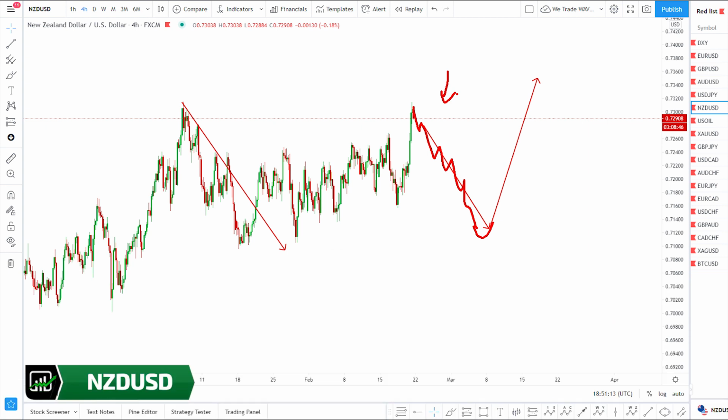Why? Because if you add to a losing position, you will be doubling your risk while you are thinking that you might break even faster. And if you double your risk, this means you are over-risking.